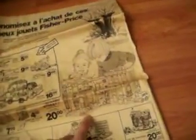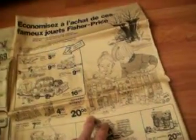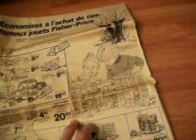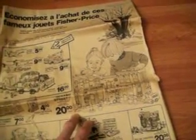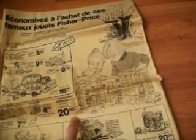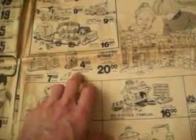So I have Fisher Price, the Sesame Street set, $20. It's worth a little bit more than that today, especially mint in box. Oh my god. My brother got it for Christmas that year. So that's pretty cool. Might even have been purchased right there. Little edge of the push.